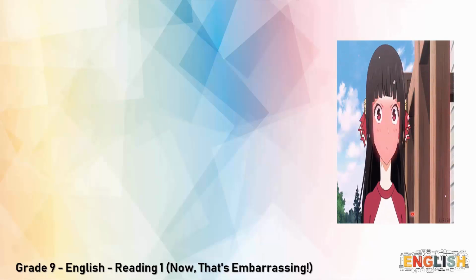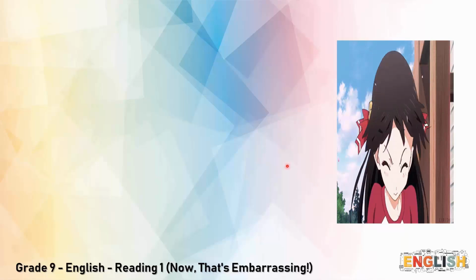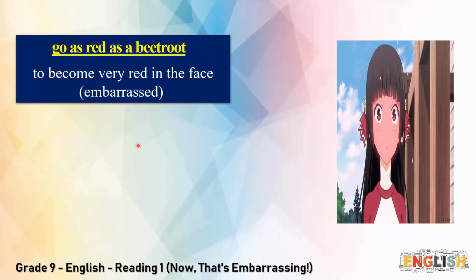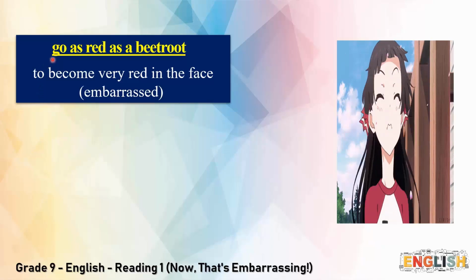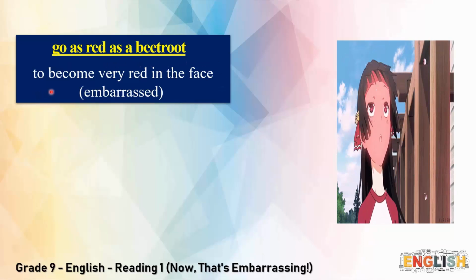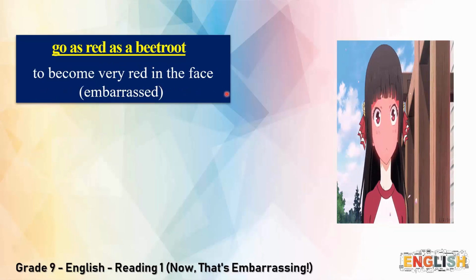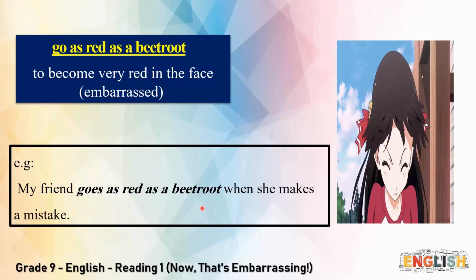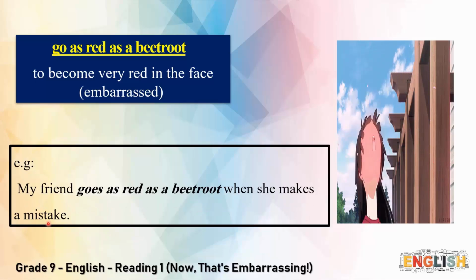Look at the picture. What happens to the girl's face? Yes, it goes red. This means she feels embarrassed. When you feel embarrassed, you can use this idiom: go as red as a beetroot, which means to become very red in the face. Look at the example. My friend goes as red as a beetroot when she makes a mistake.